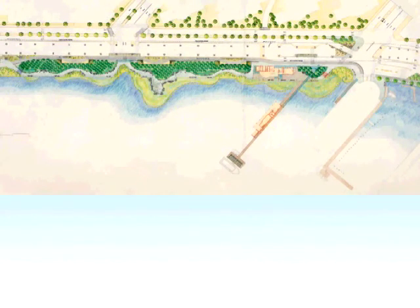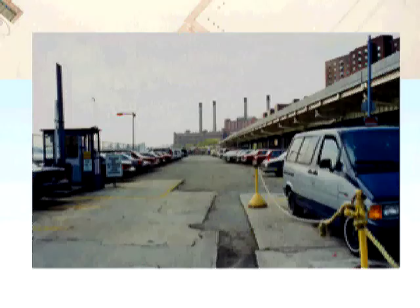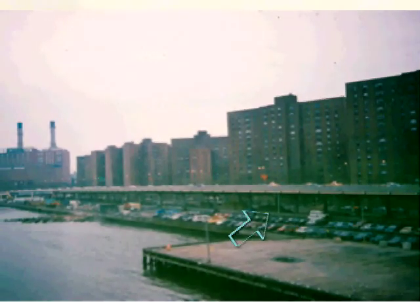And when we first went to look at the site, this is what it looked like. This is the FDR Drive. There was a ramp exit, the one that says 21st Street, 23rd Street from the FDR, came down and the service road ran all along the water side of the FDR. It is leased for parking, so it was the parking lot in New York with the best view.